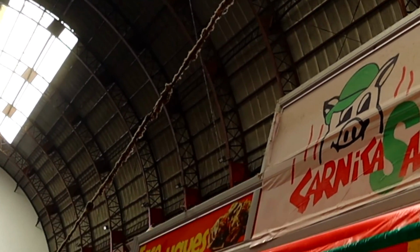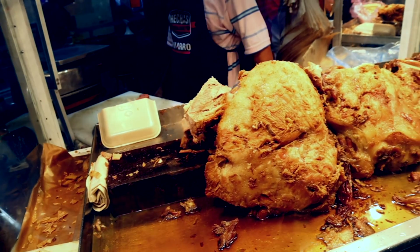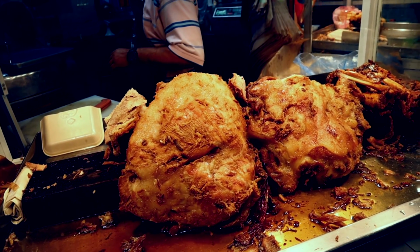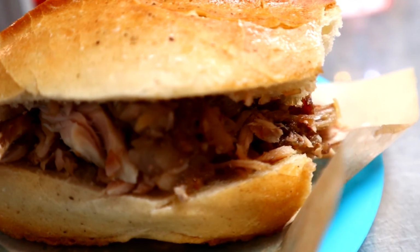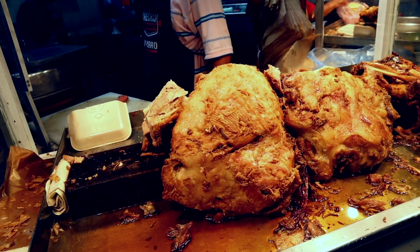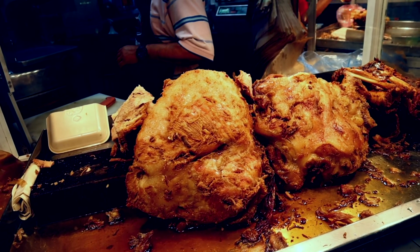I love their logo. They have a cute little pig, but what they don't know is that we're gonna eat that little pig. But they only had one thing left because everything was sold out. But the torta. The torta is that sandwich, and they've got a lot of pork inside. You can see it's just loaded up with pork. And on the other corner of the stall, you can see they've got an entire pig basically roasting there, cooking there. It looks absolutely delicious.